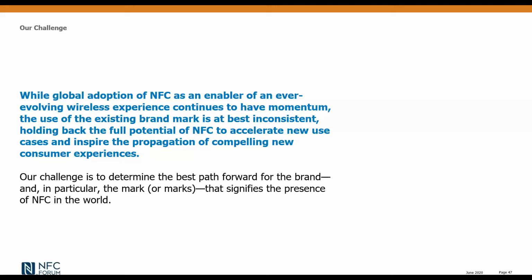and to really do what it could do in terms of improving users' overall wireless experiences across multiple consumer use cases. So what we set out to do was to determine the best path forward on one level for the brand, but in particular, we were looking at the mark and how it signifies the presence of NFC in the world, and what we could do to improve upon that. Next slide, please.